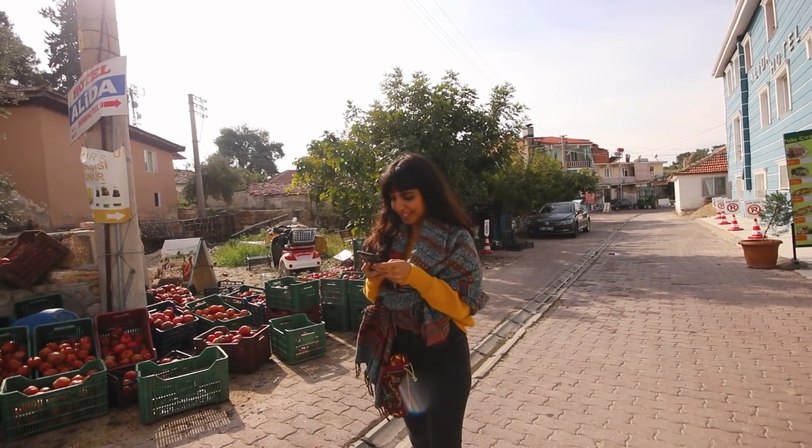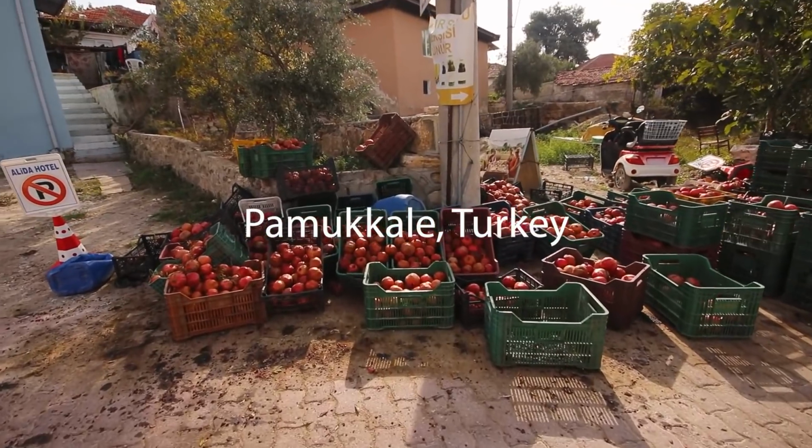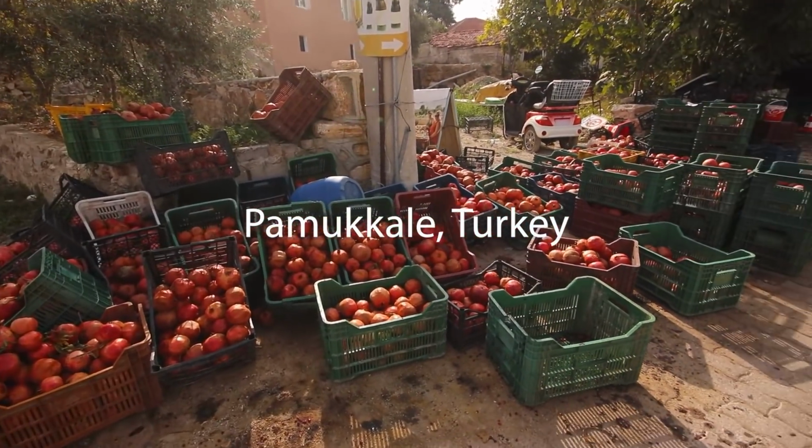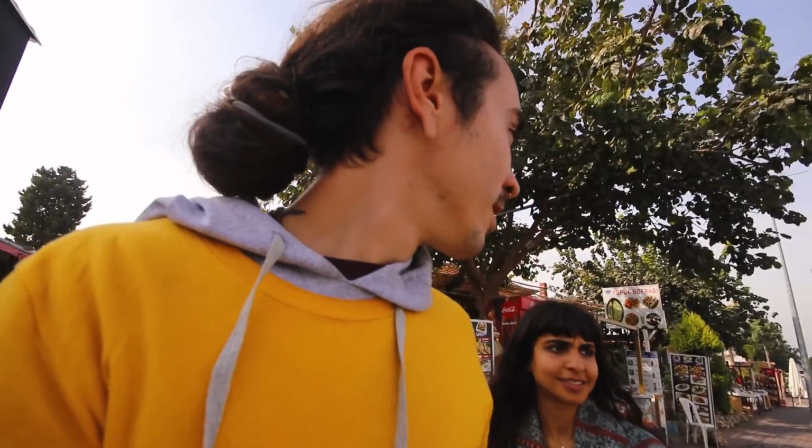Look at all those chickens. Salam, from Pamukkale in Turkey. Oh, there's a guy petting a cat over there. This is gonna be a good morning. Okay, let's run. We can make it. Oh, there's chickens over here too.